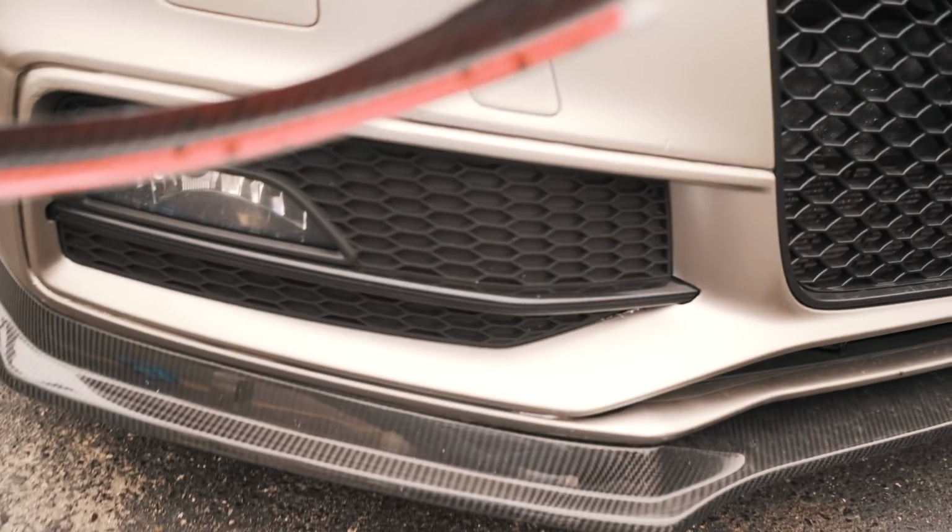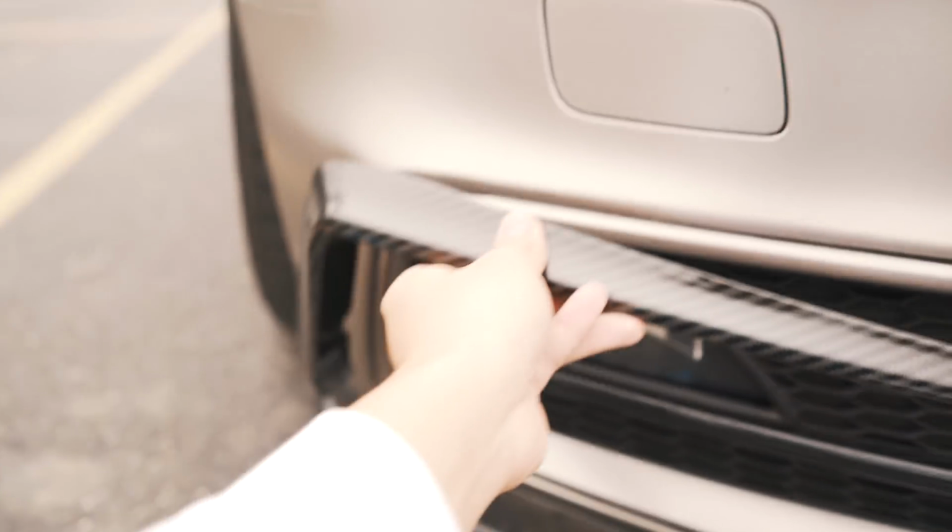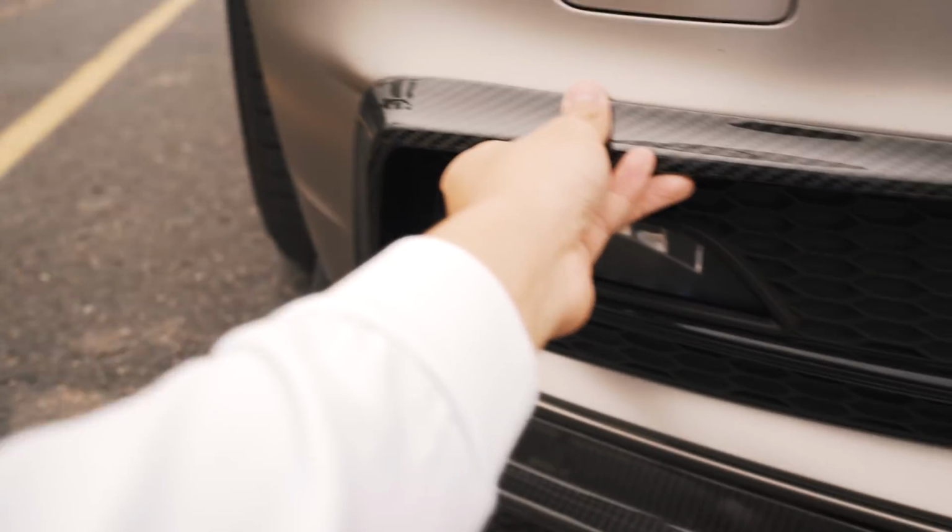So I think it's pretty self-explanatory. You just peel the 3M tape and it goes like that.